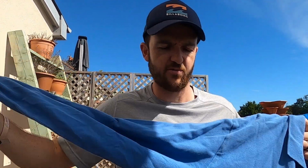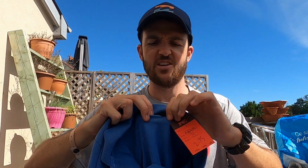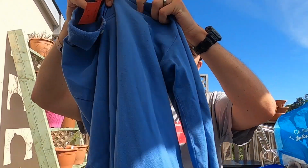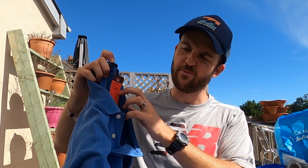So, first up, this was a bit of a risk because I haven't sold this brand before. I don't know how well it does, but for what it is, it's quite nice. So this is a Jaeger, not Jaeger bomb, Jaeger. It's a long sleeve, 100% cotton. Again, sorry for the wind. Men's polo shirt, size medium, so a little bit small.